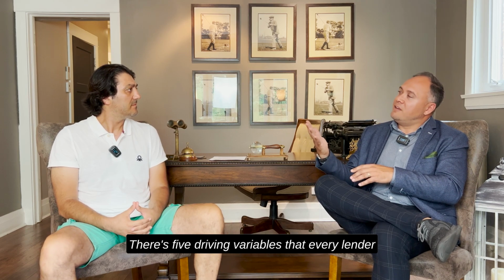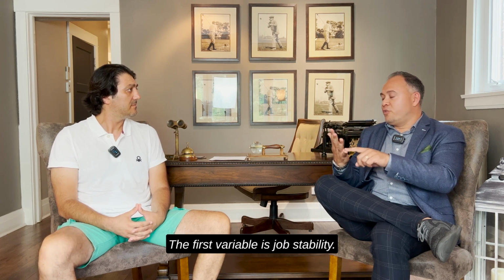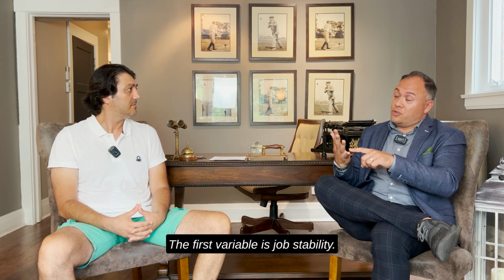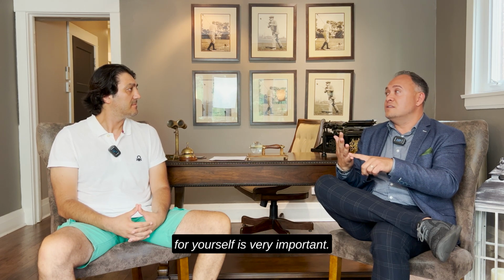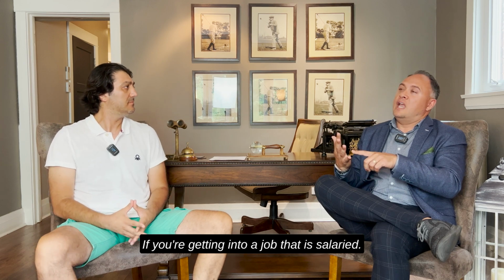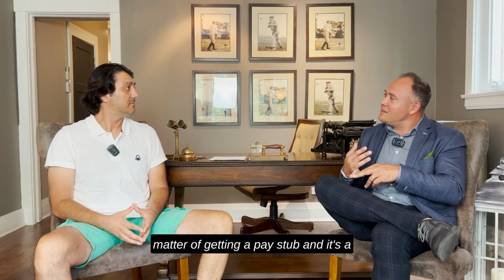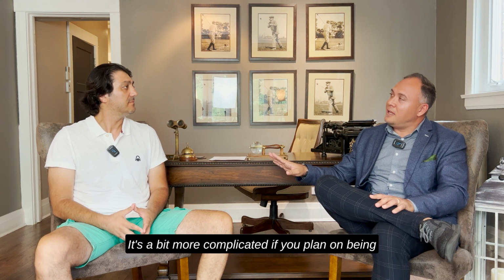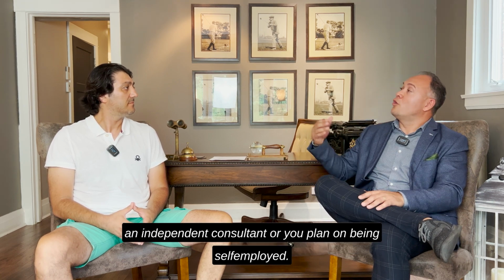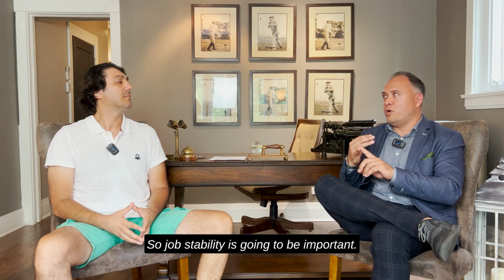There's 5 driving variables that every lender looks for in the pre-approval process. The first variable is job stability. Looking to secure employment for yourself is very, very important. If you're getting into a job that is salaried, verifying your employment is pretty simple because it's a matter of getting a pay stub and maybe a letter of employment. It's a bit more complicated if you plan on being an independent consultant or self-employed. Really important to understand that. So job stability is going to be important.